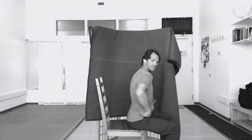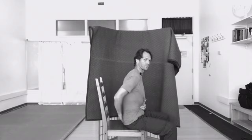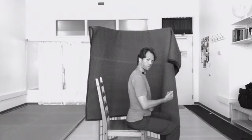So notice if you can see this curve in my lower back, that's what you want. If I were to fall back into a tucked position again, notice how that curve disappears and this becomes very flat. That means I'm actually flexing that lower spine and putting the pelvic floor in front of me. So I encourage you to create that sway of the lower back.